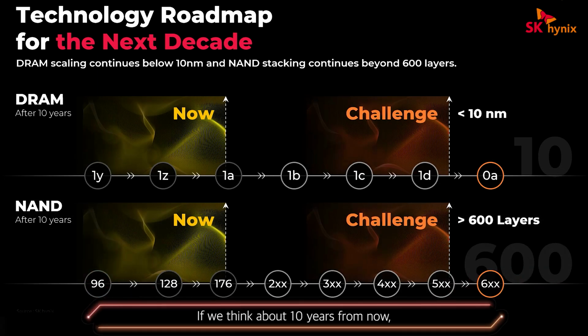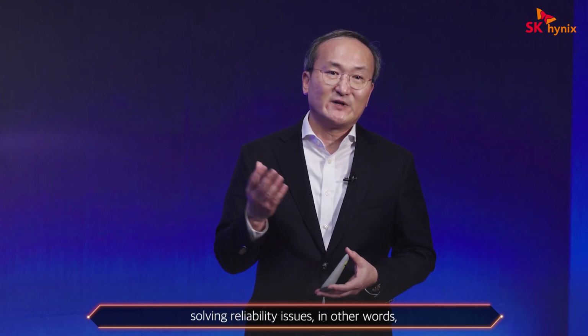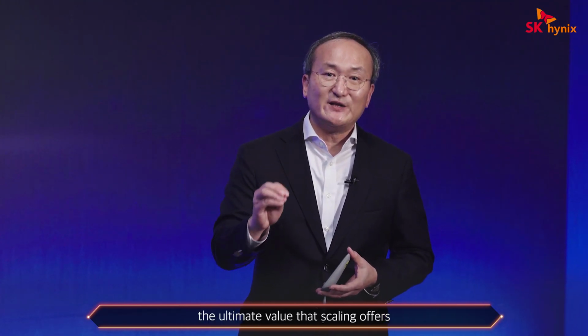If you think about 10 years from now, we can expect challenges requiring a change in the technology to continue scaling DRAM below 10 nanometer and stacking NAND above 600 layers. SK hynix will overcome those challenges by innovation in material and structure, solving reliability issues. In other words, bringing innovative technology to further scaling in DRAM and stacking in NAND. After all, the ultimate value that scaling offers is responding to the need of the industry and customers.